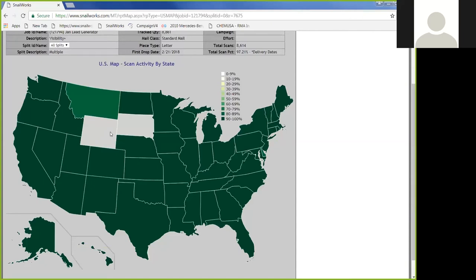If I mouse over a state on this view, it'll show me the statistics for that state as well. So just as a real quick view, I can look at a state and see how much I mailed there, and what my percentage of tracking is. And sometimes that can be helpful. If most of your mail is going to New York, but you have a few stragglers here and there, it can be a little deceptive looking. So being able to mouse over and see how many pieces you sent there can be very helpful.